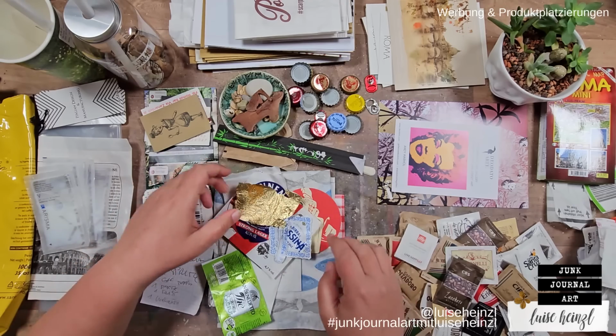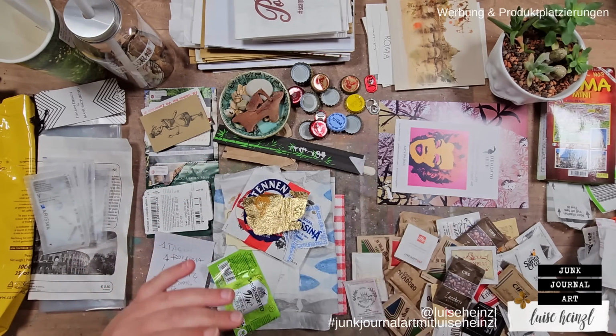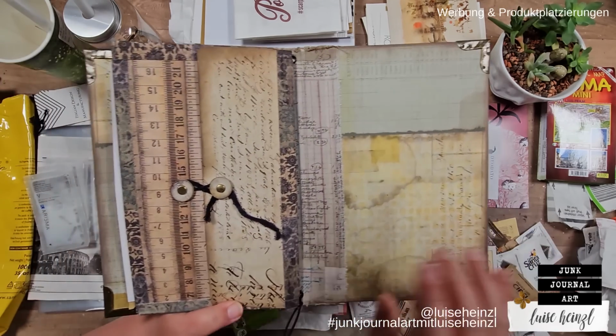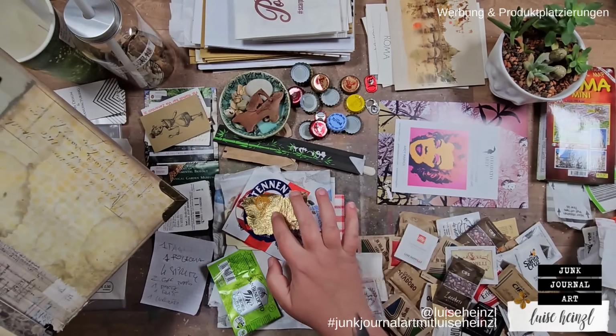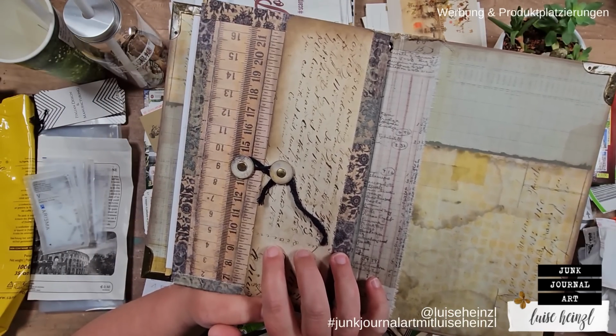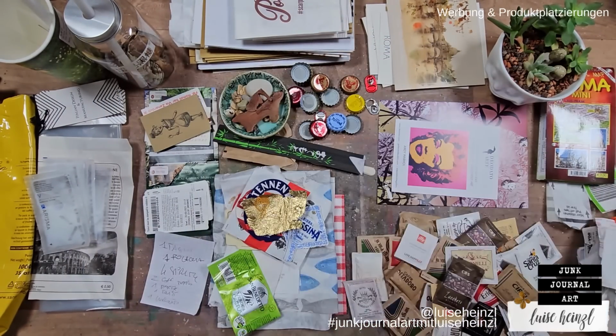So it totally makes sense if you have something like an envelope. For example, what I showed you in my last video, this little guy was really helpful with the envelope here, so that I was able to put those fragile things in here to bring them back to the hotel in a safe way.